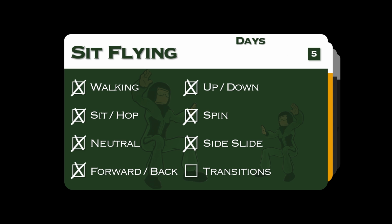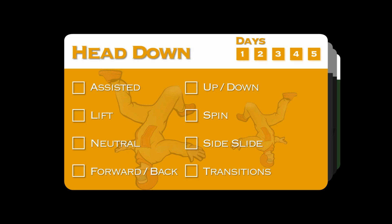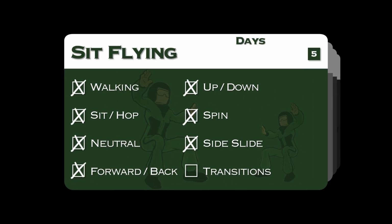At the end of day 4, none of us are flying well enough for transitions. We only have 1 day left. We have the basics of sit flying, but it doesn't look like we're gonna finish in time to move to head down. This was surprisingly not that discouraging.